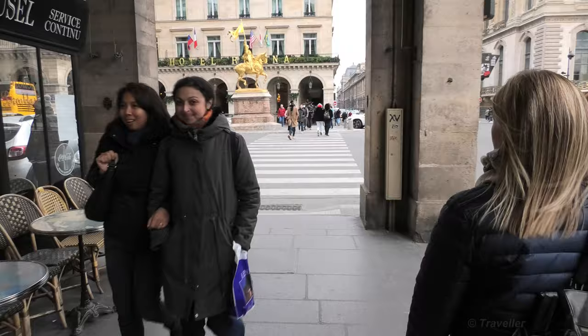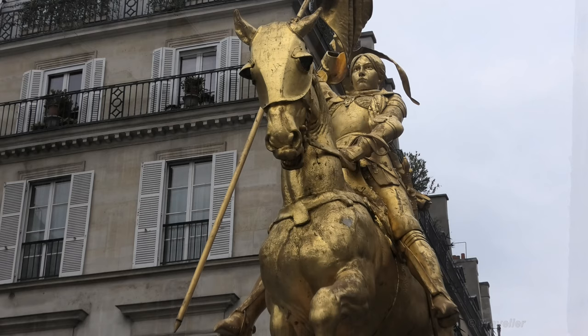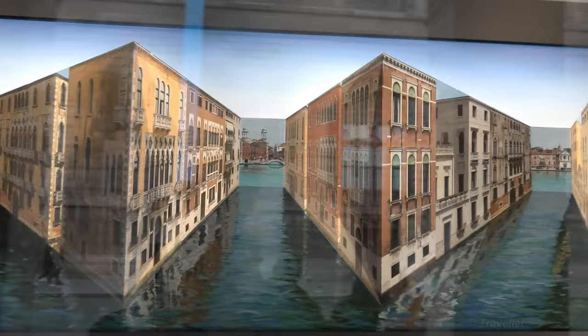Here we have one of France's most famous ladies, Joan of Arc, Jeanne d'Arc. Art. Interesting thing about that painting here is that there are three pyramids making the picture. That would give that moving effect as you come across. Actually very cleverly made.